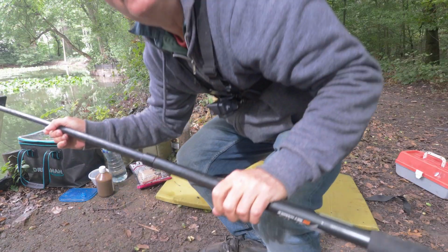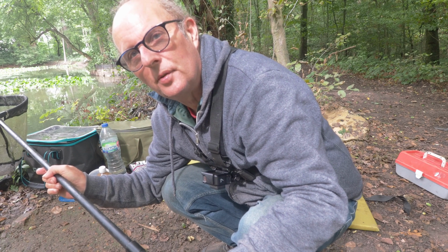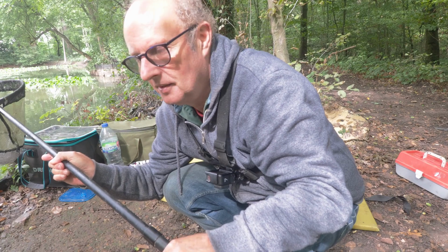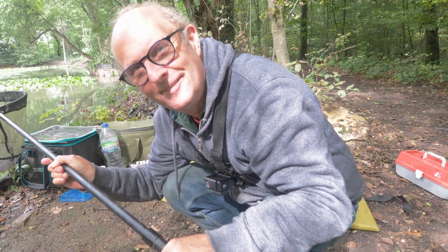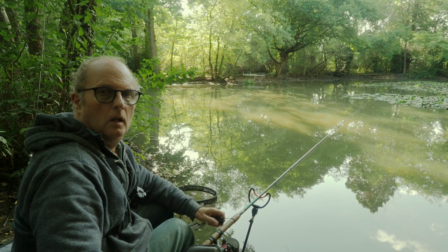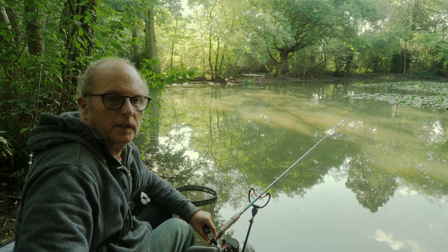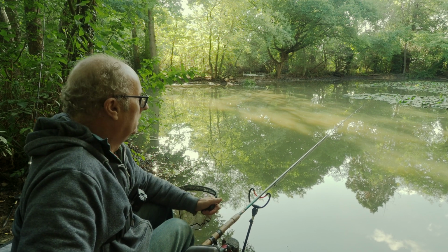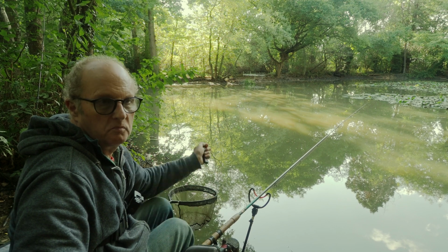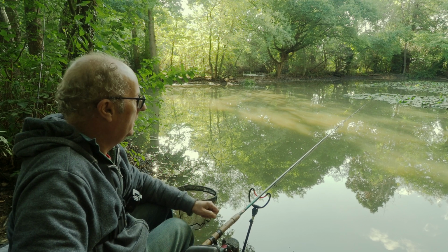So, one bream is 3 pounds roughly, one tench is 3 pounds. It's slow going, but at least we're catching. Well, guys, it's just gone 5 o'clock, going to give it another hour. Swim's gone pretty quiet, but then I've had a pike passing through, so that's scared a few fish off.